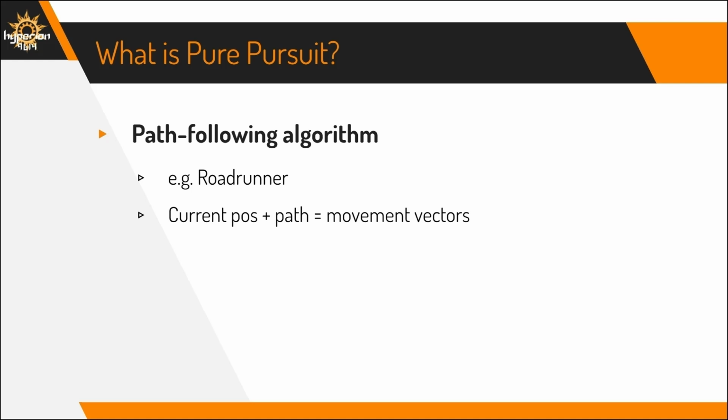There are a few other path following algorithms that are commonly used, the most common being Roadrunner, and also PID to point, and finally Pure Pursuit. There also exist many various custom implementations that are less commonly used.